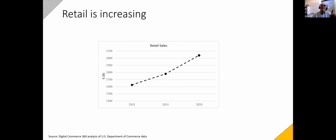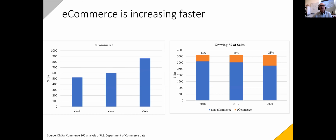But that's not the thing that's really changing freight. That's certainly changing the volume of freight. But the fact that the fraction of this retail that is e-commerce is increasing as well. So yeah, you heard me right. Retail itself, volume is increasing, and the fraction of retail that is e-commerce is increasing faster. You'll see it's increasing quicker.